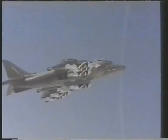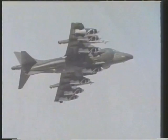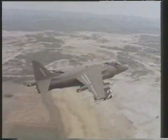In this view, the totally new wing can be seen, which makes it all possible. Made almost entirely of carbon fiber, it also houses 50% more fuel than in earlier Harriers. This gives either double the mission radius or double the weapon load. And the new Harriers are also far easier to fly, with an up-to-date cockpit and advanced avionics and flight control.